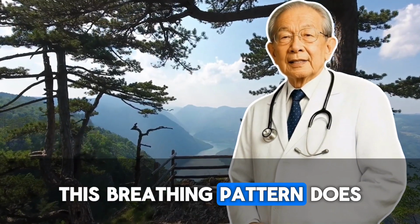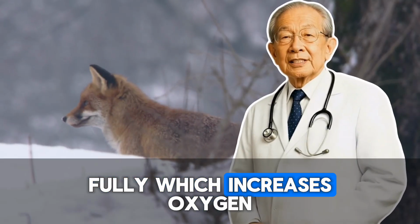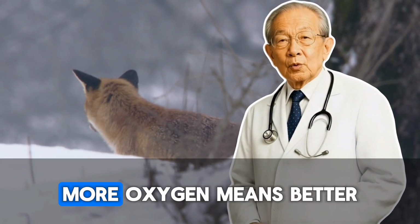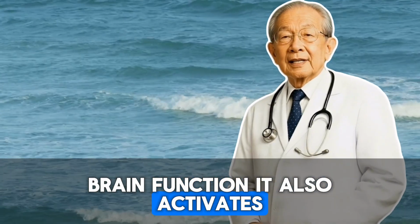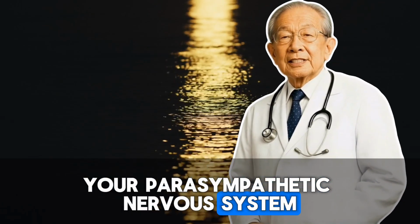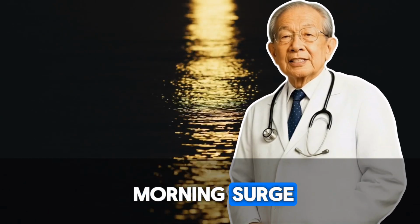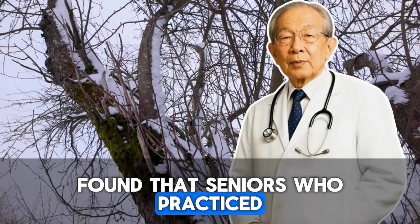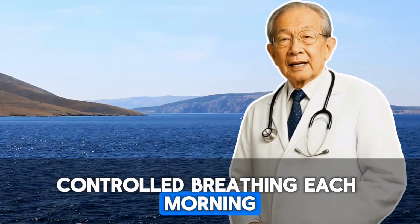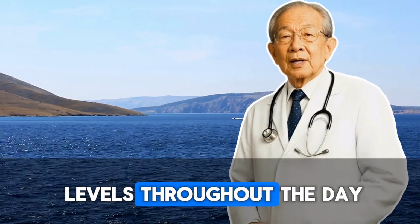This breathing pattern does something remarkable. It expands your lungs fully, which increases oxygen in your blood. More oxygen means better brain function. It also activates your parasympathetic nervous system, which keeps your blood pressure stable during that risky morning surge. The University of Tokyo found that seniors who practiced controlled breathing each morning had fewer blood pressure spikes and lower stress hormone levels throughout the day.